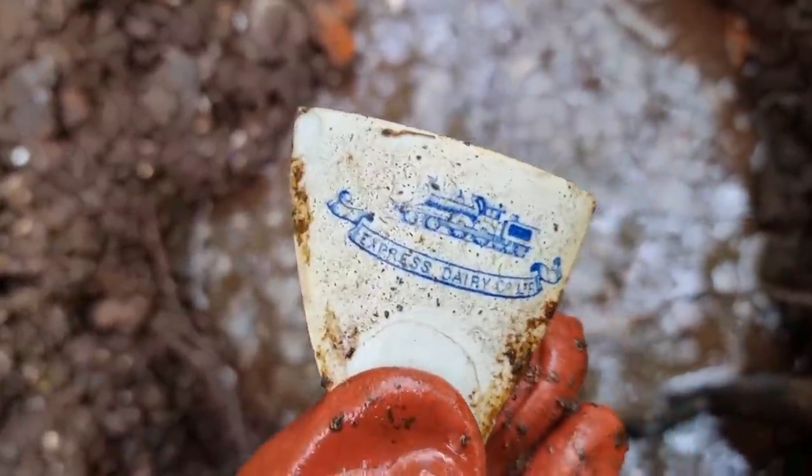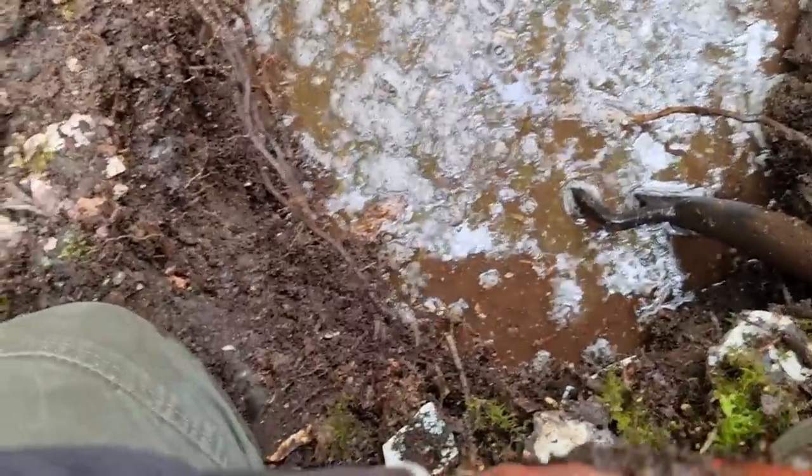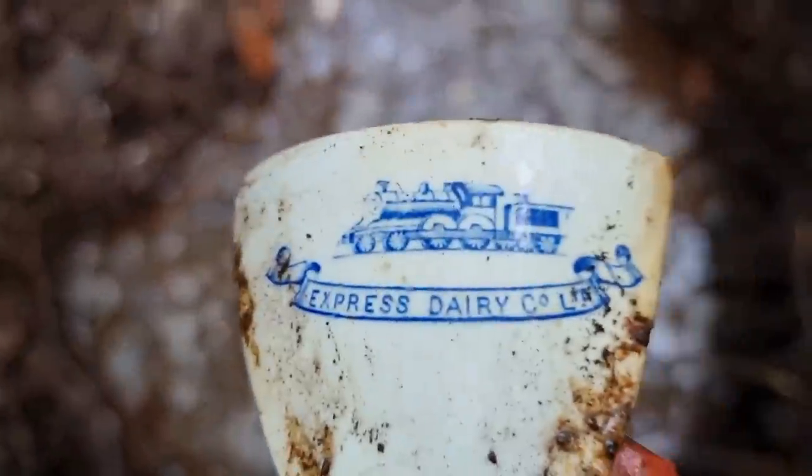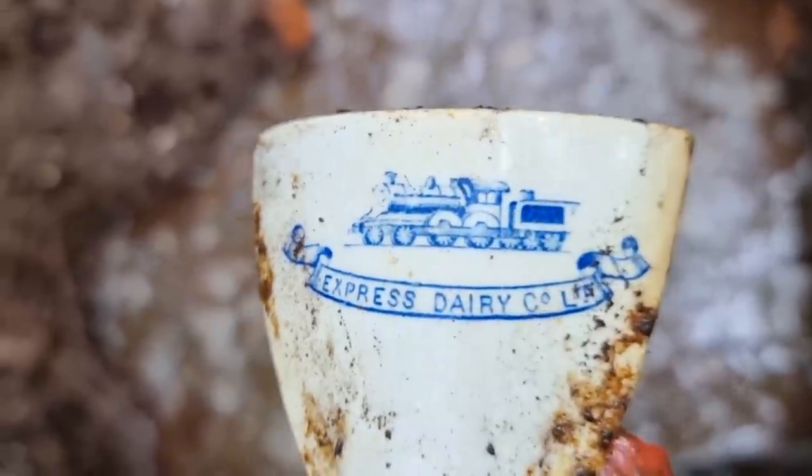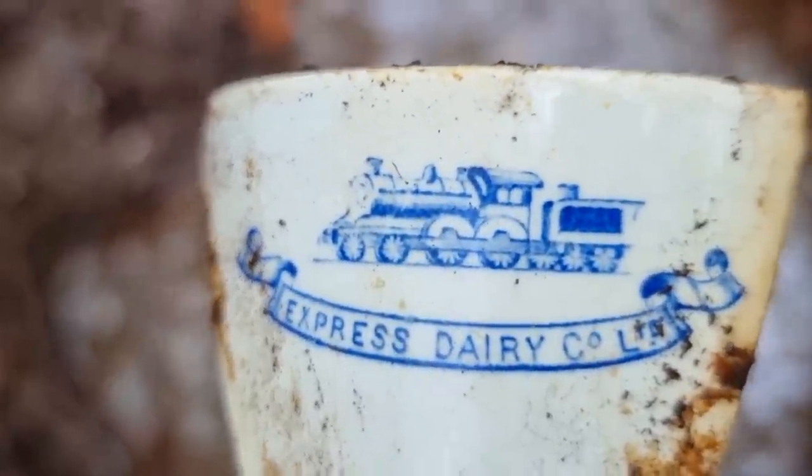I'll just add this up, little teacup, clean that up for you. How cool is that little train? The Express Dairy Company Limited. Isn't that beautiful?